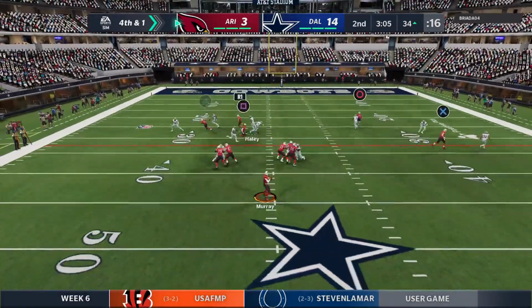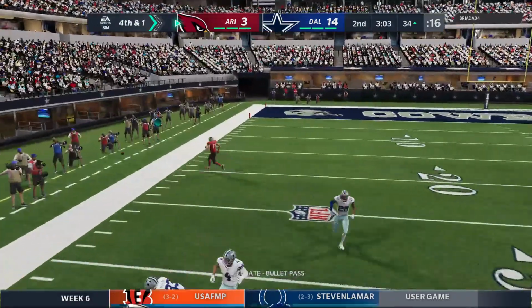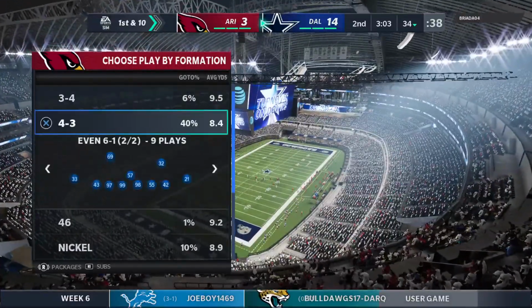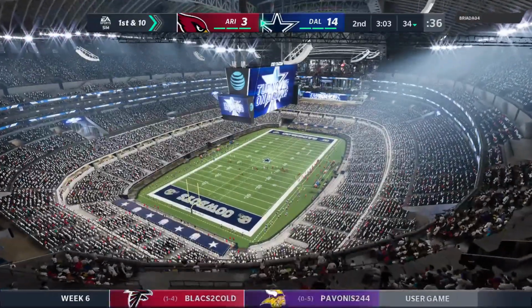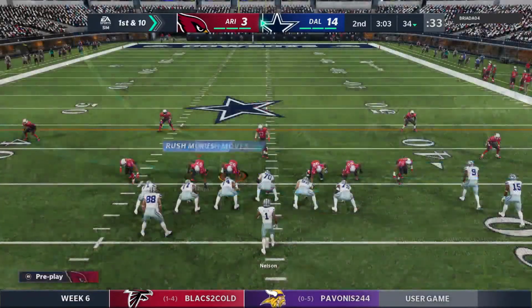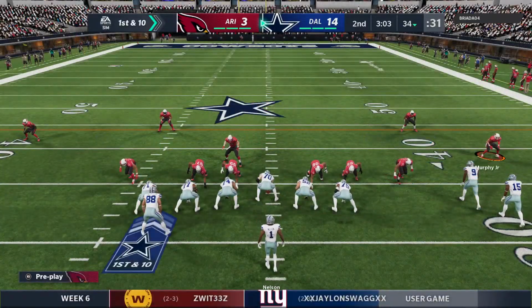They're going for it. Hits Murray. And that is going to be incomplete. The Cardinals unable to convert there on 4th down. And the Cowboys defense is going to get them the football back. It's a turnover on downs.